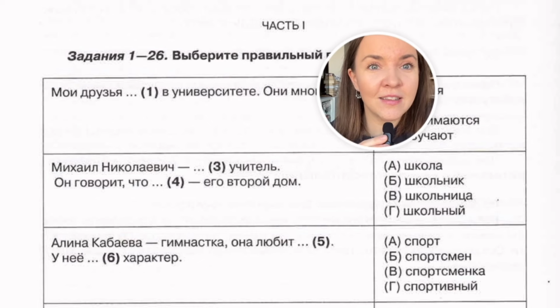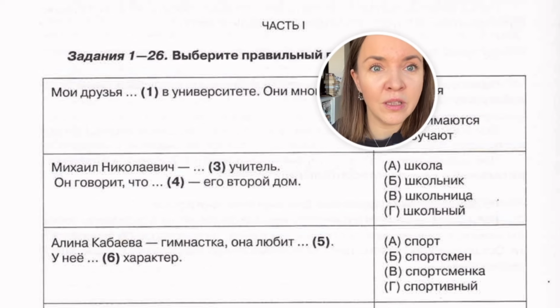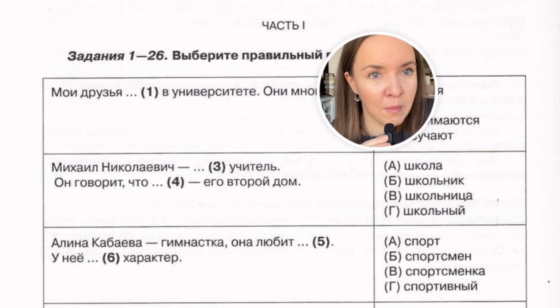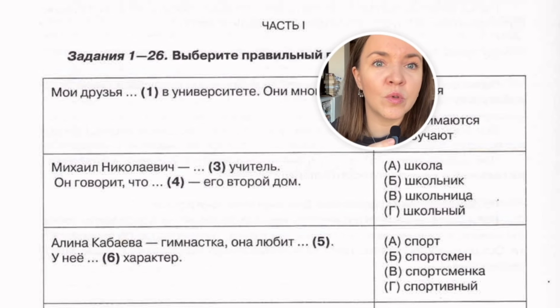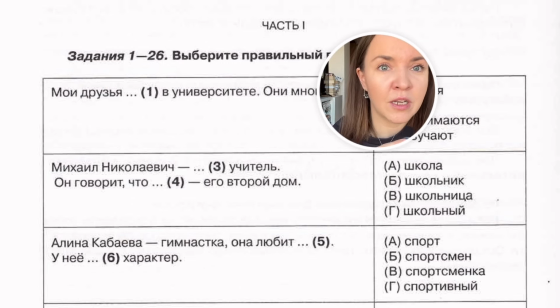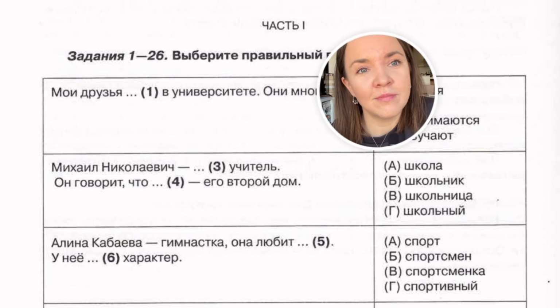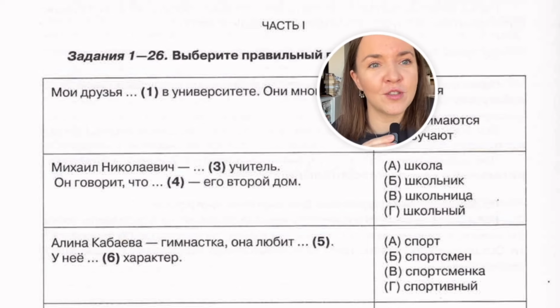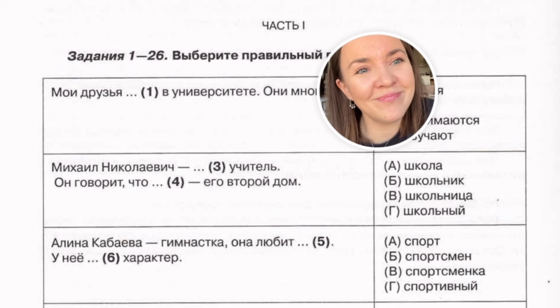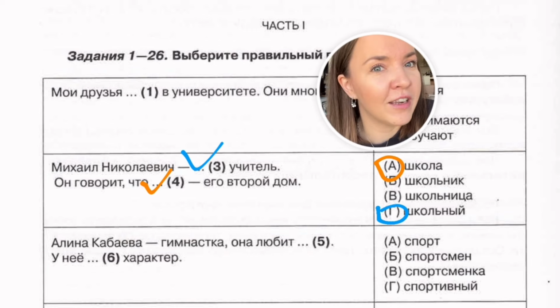So as you can understand, in the first blank we have to use an adjective. Школьный учитель. By the way, the adjective here is masculine, not because Михаил Николаевич is a man, but because учитель, the word teacher, is also a masculine form. Школьный учитель, adjective plus noun. Он говорит, что его второй дом. That's obviously a metaphor. So what is his second home? Школа. Школа, его второй дом. Of course, it's not the school student, male or female. So one more time. Михаил Николаевич, школьный учитель. Он говорит, что школа его второй дом.